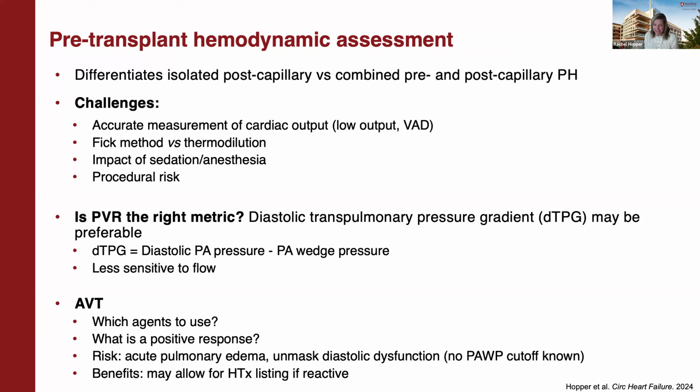And this procedure can be risky, right? In patients who have left atrial hypertension, we can cause acute pulmonary edema by unmasking diastolic dysfunction. And we don't actually know how high is too high for wedge pressure in terms of performing this maneuver. It can help us potentially show which patients are reactive, who may respond to therapies and may be heart transplant candidates, but it's a little bit of a murky area in terms of safety and benefit.